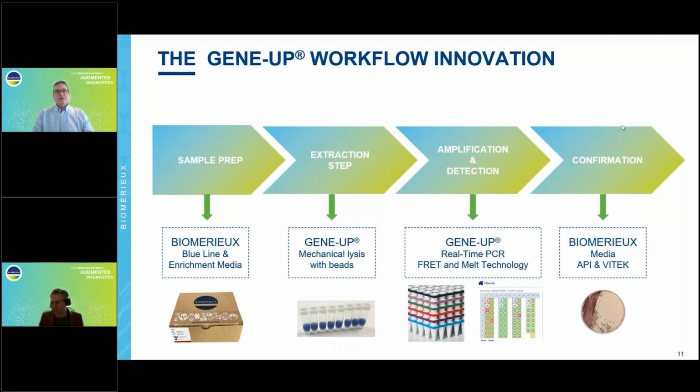In terms of innovation as well, you may have heard about the 5 minutes extraction step we have with our lysis tubes and magic caps that avoid the user having to open or close tubes, reducing the risk of cross-contamination or even avoiding it totally. And the mechanical lysis is very powerful and demonstrating very good performance with all the certification bodies and at international validation level.